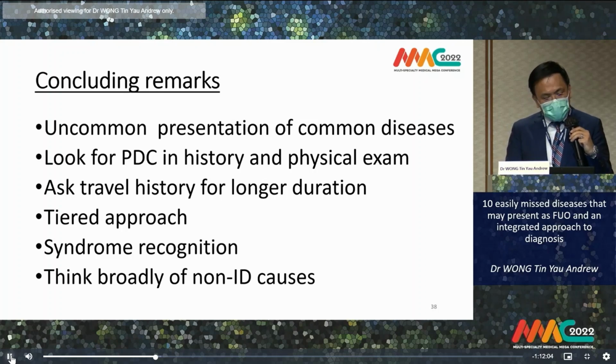In the history and physical examination, one should look for PDC, and as for the travel history, one should ask for at least 3 years, as some infectious diseases have a long incubation period. And a tiered approach, instead of a shotgun approach, will be more cost-effective and comprehensive. And syndrome recognition is also important. And one should strive to look for a diagnosis other than blindly giving unnecessary antibiotics.